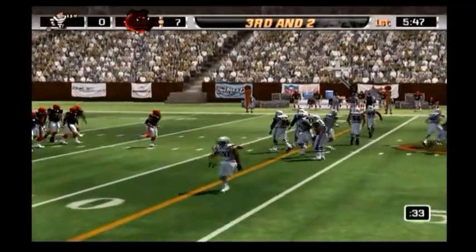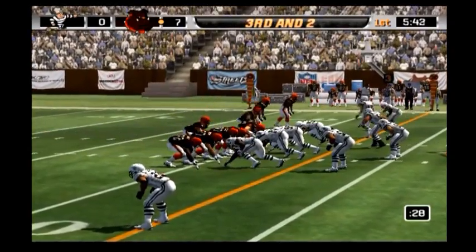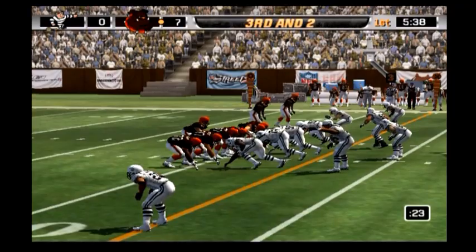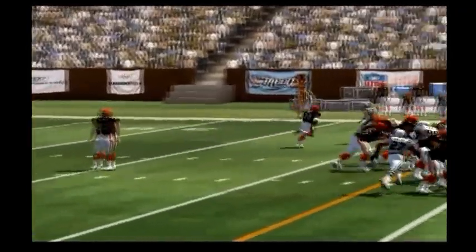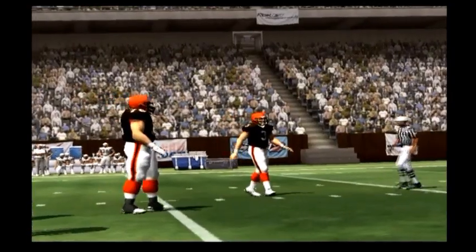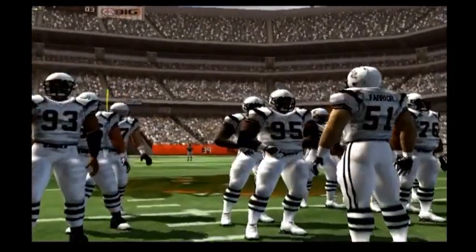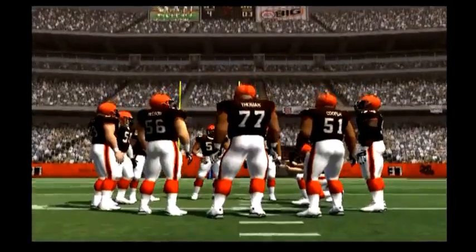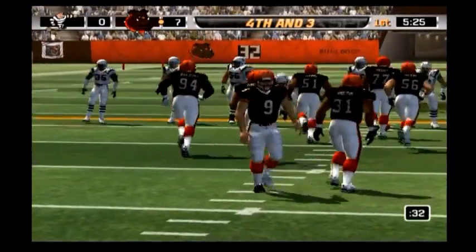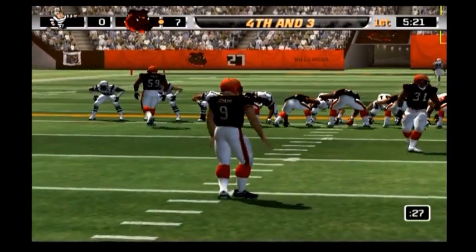Third and maybe two. Tosses it out to the left. McKenzie is there on the stop at the 39-yard line. Not getting the first down, that will probably bring out the punter. So three and out, and they'll line up to punt.